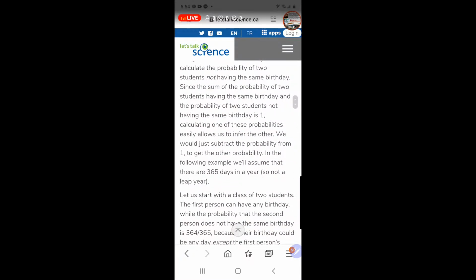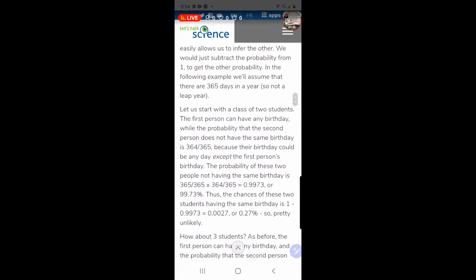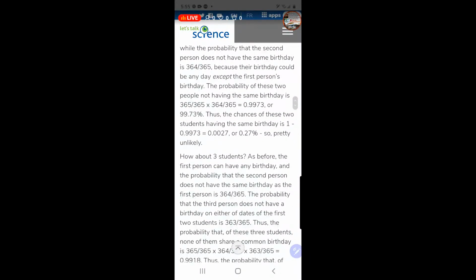So how many days are there? There are 365 days. So one student will have 1 out of 365 days, right? The second student will have 1 out of 364 days because 1 day has been taken. And then 1 divided by 364 out of 365, 0.9%.